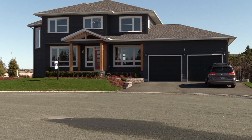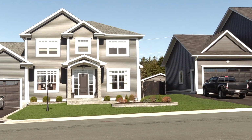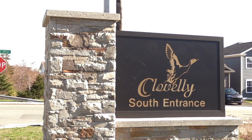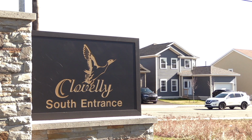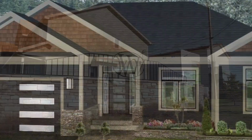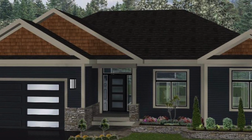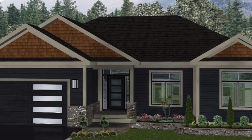Most subdivisions have a very specific style, so it's easy to hone in on what they want. It came down to these two areas. And with a few little tweaks, this is what we came up with. Ironstone siding, wicker trims, and a little hint of cedar to round it all out.